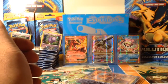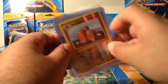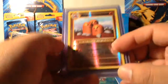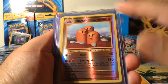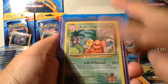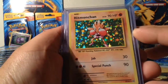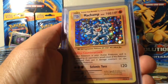But now, here's what I consider the heavy hitters. I always put my reverse rares in top loaders, always, no matter what. I don't know why, I just do it. So here we go. Whatever, but still nice. Another secret rare. But here we go. Look at these holos. Nice. And no print lines, too, that I could see. Okay. Super sweet.